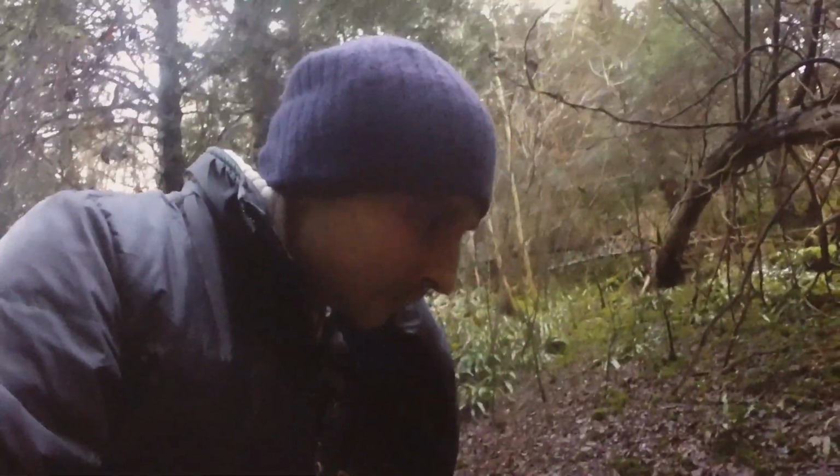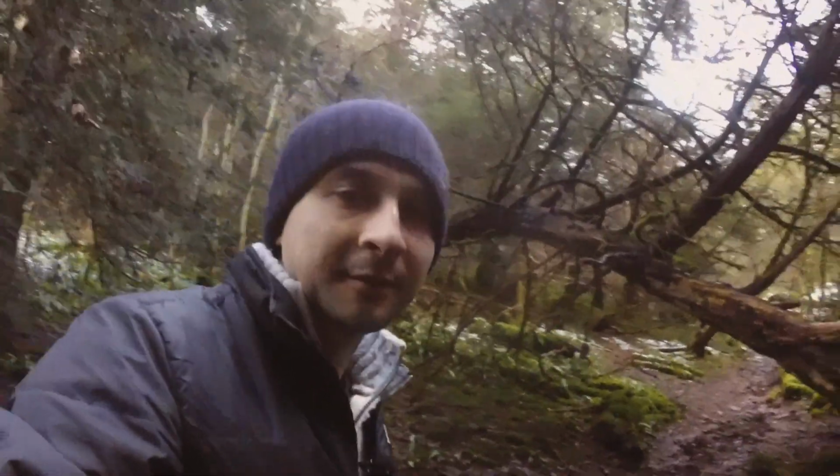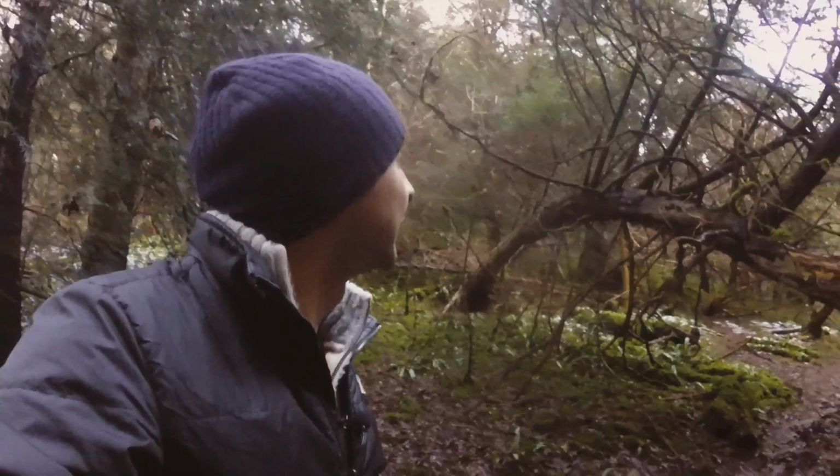Settings-wise, because the light's so low, I've still got it on ISO 200, mainly because I don't want any noise in the shot. At ISO 100, the exposure was a little bit too long, although there's no wind.